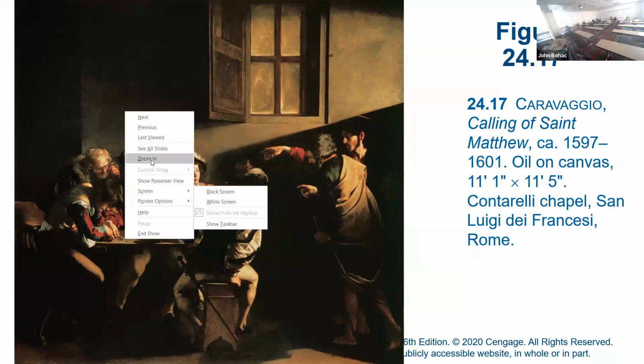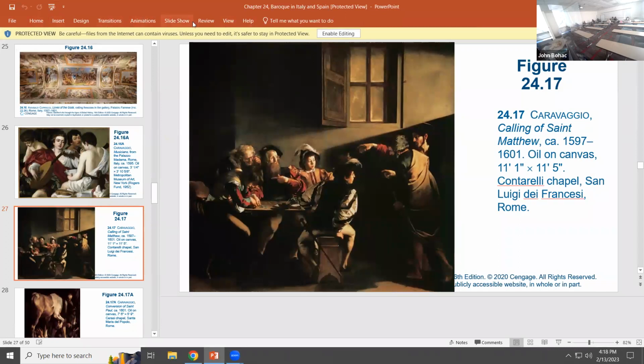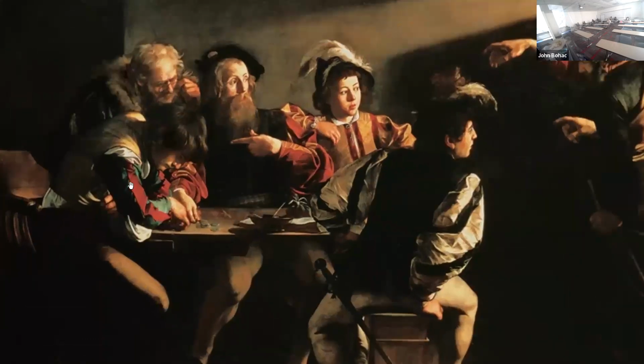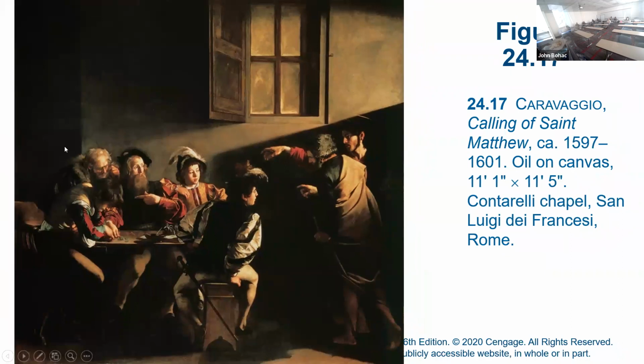You see the money, zoom in on it. And I gotta make sure I got my share. Yeah, we're good. And so zoom in. See, there's all the money. There's a tax collector. They're all pointing to him. And he's getting called out. You tax collector. You should be following Jesus, not Caesar. And this light coming in from the window, kind of like how we've been seeing this symbolic light, divine inspiration.